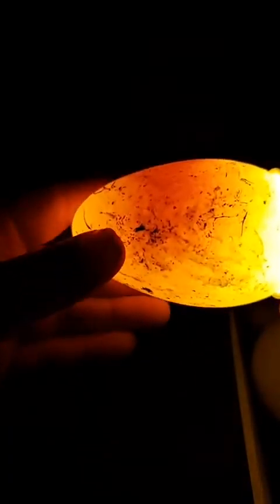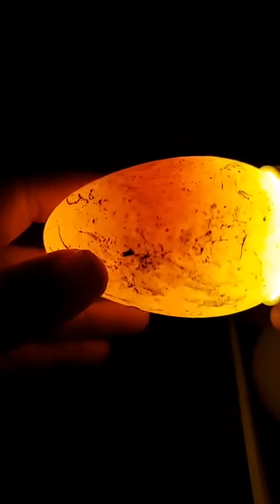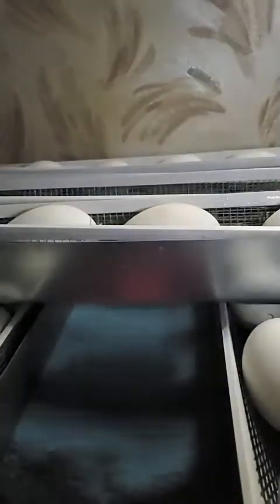Kind of been watching this one. Also, no veining on that one. So we're gonna go ahead and pull that one out. This is why I wait. I don't automatically throw them out if I don't see anything. I give them a few days, make sure I have good veining in the other eggs, and then I go from there.